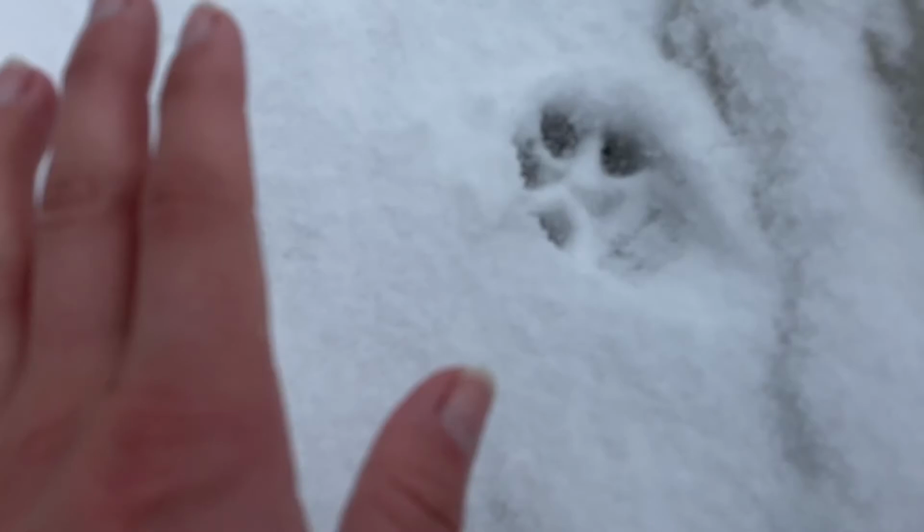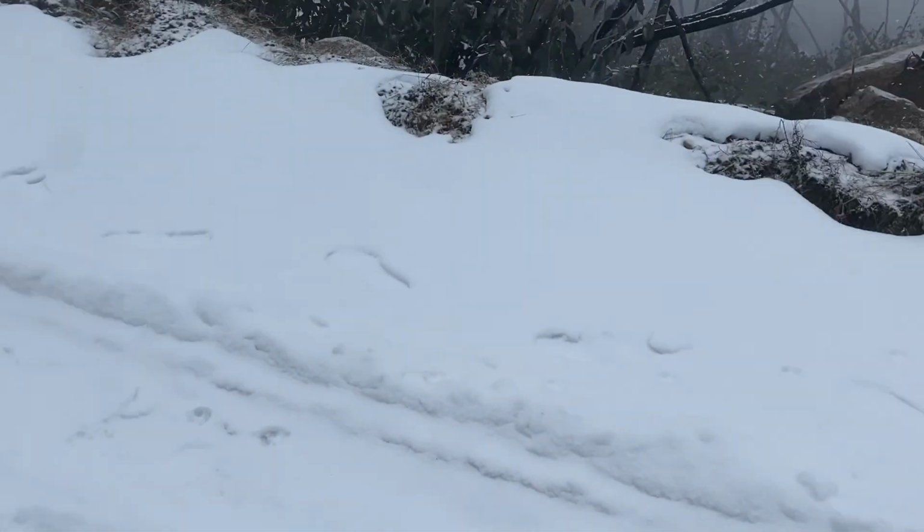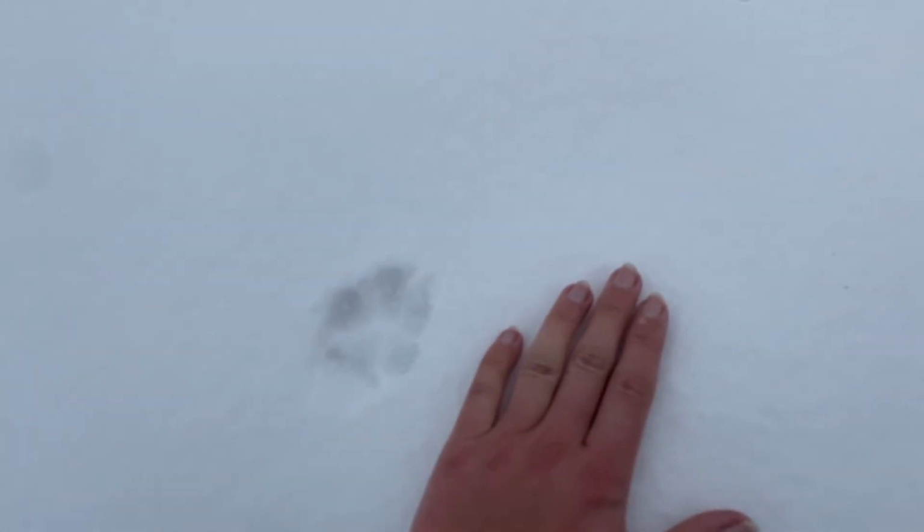Almost be back down again, but check this out first. I just spotted these in the snow and they look awfully fresh to me. Gorgeous little paw prints, with my hand next to it for scale, and there is a matching set just around here, once again going the opposite way. Really cool to see.